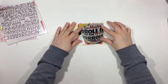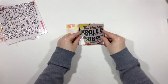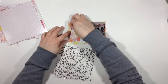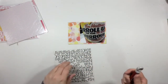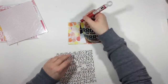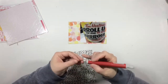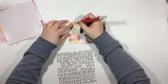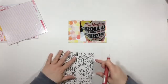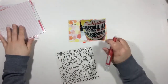Now on to my next one. So this is around the time Roll Up the Rim had started up again for this year, so I wanted to document that. I'm going to use the black alphas and my red ones here. Oh, I tried to pick up this eye. I couldn't get it to stick. It stuck everywhere else but on the paper, and I was like, you know what, forget it. I'm done with fussing, so it will have no eye, but that's okay. And I come back in with one of my black pens just to do the apostrophe.